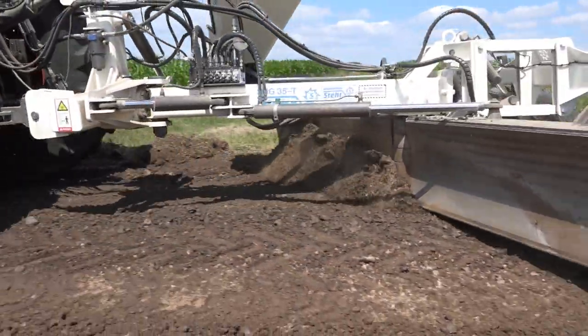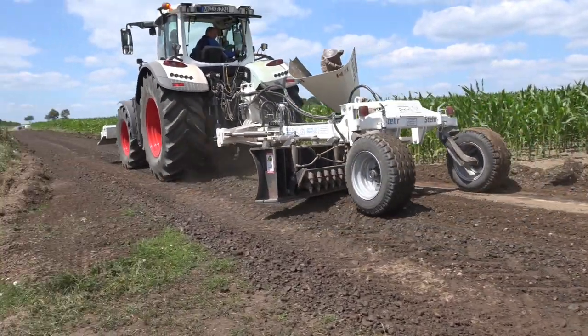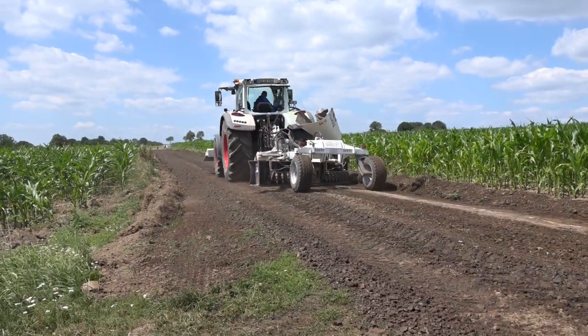Valuable road material, which is located in the verge area, is pushed into the middle, in other words to where it is needed.